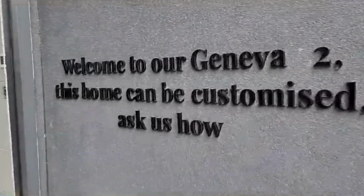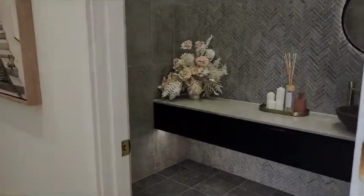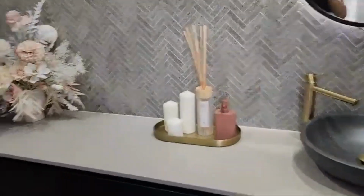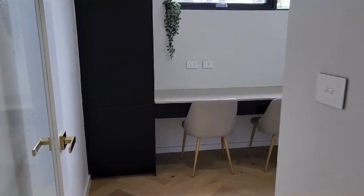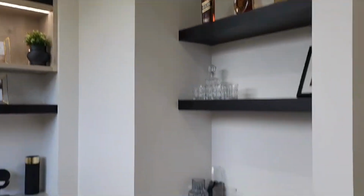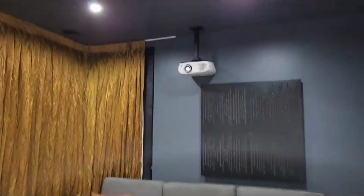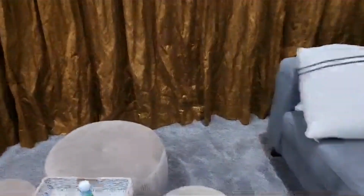Pagpasok mo, I'm gonna turn left. So this one is another toilet. Office. So this would be the office. Office plus may bar ng drinking. Lasing-lasing sa pagkatrabaho. And this one is home theater. Ayan, home theater pa.